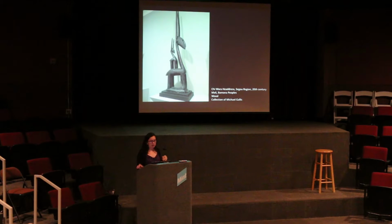So this is a Chihuahua crest mask. And this one is based on a certain species of antelope. Though, and I'll show you in a second, Chihuahua often incorporate the features of other animals, and it's very important to what Chihuahua is. Chihuahua, as a term, refers to a mythic being.